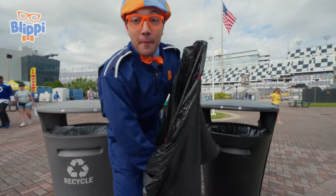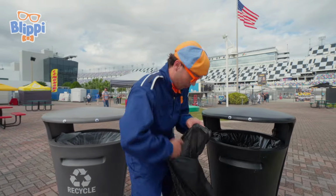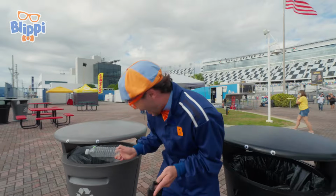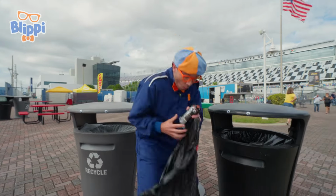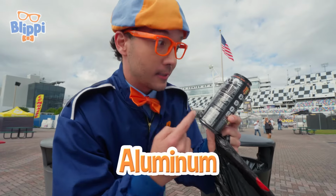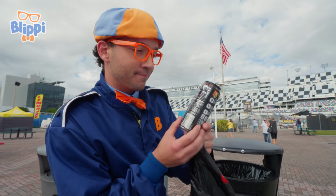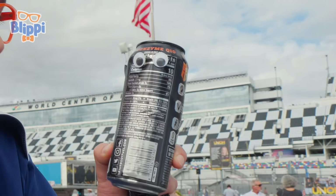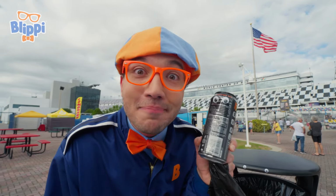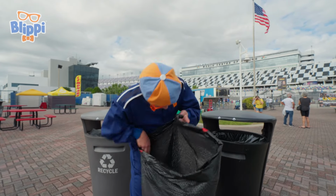Okay, let's keep on putting things in the recycling and the trash. Here we go. Woo. Oh, wait. Blippi, recycling. Whoa. Blippi, look at me. I'm aluminum. Looks like this aluminum can could turn into a brand new can. Maybe. What would you like to be when you grow up? I would like to be a can of soup. A can of soup. Okay, here we go. Woo! Let's see what else we have in this bag.